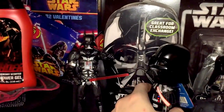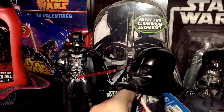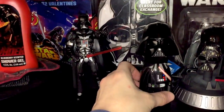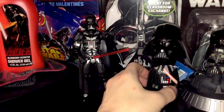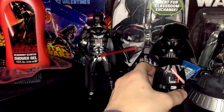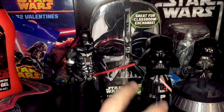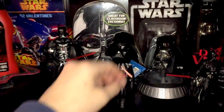I find Darth Vader merch all over the place. I think I just got this the other day, Bubble Bath, but it's in a rather unique shape. I thought about getting several of them, like 10 of them, and then using them as bowling pins, just for fun. Really affordable and great for the collection.